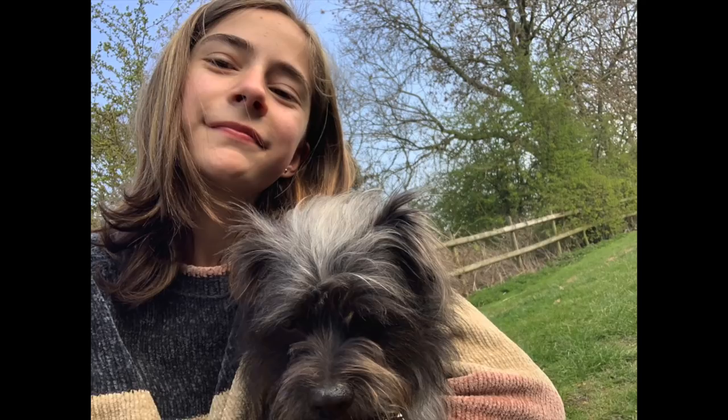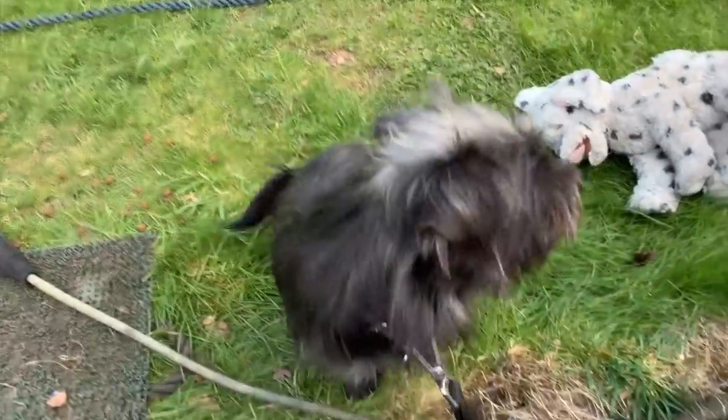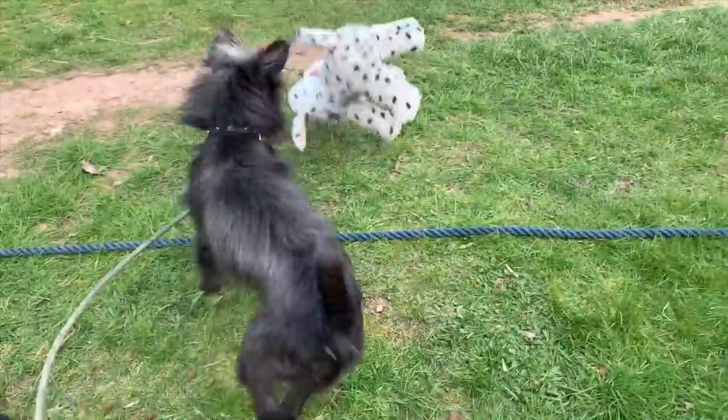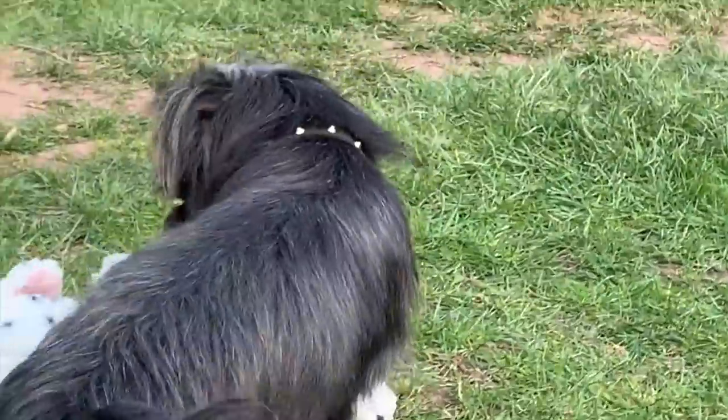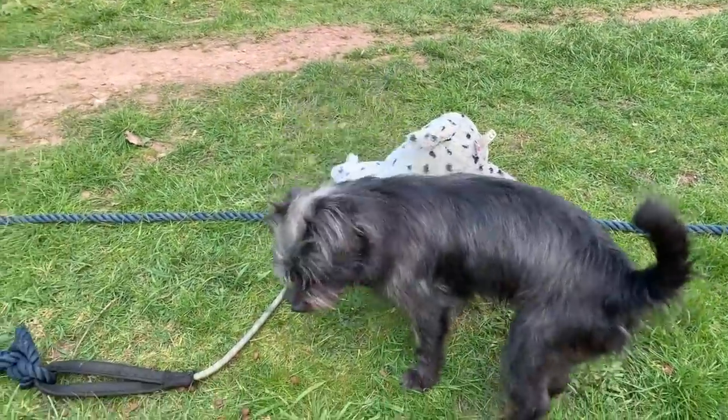I named the dog Pete because it was a cute little name, and the dog was just so cute and well behaved, and I just loved it. He was just the cutest thing ever, but yeah. Little boy. Oh my gosh, you're so cute. You want this? Oh my gosh, so cute. Oh my gosh. You were so cute.